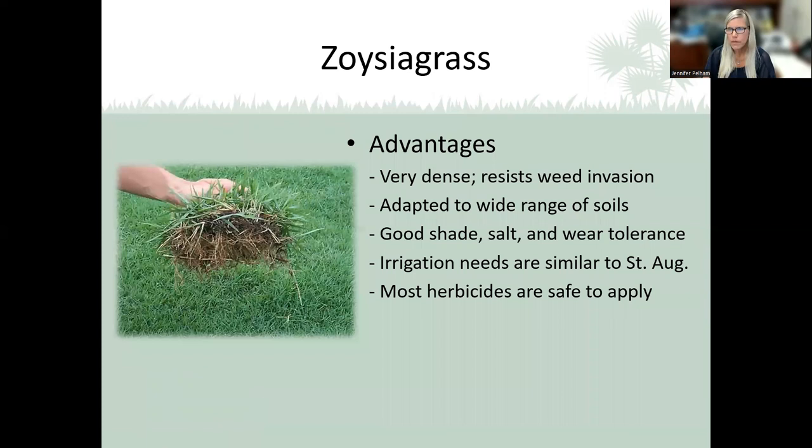So the advantages is that it is dense, like I just mentioned, which can resist weed invasion. It can adapt to a wide range of soils. It has good shade, salt, and wear tolerance. Zoysia grass is often used as a sports turf. You'll see that in some ball fields, and they also use it in golf courses, also in the rough areas of the golf course. The irrigation needs are similar to St. Augustine. If we allow zoysia grass to dry out, if we allow it to go into drought, it will turn brown, but once you apply water, it greens up pretty quickly.